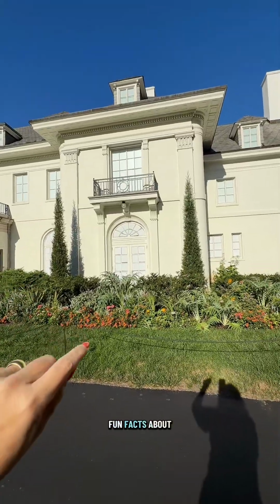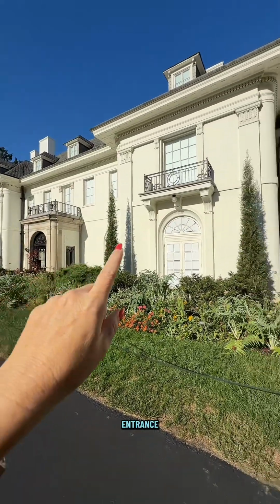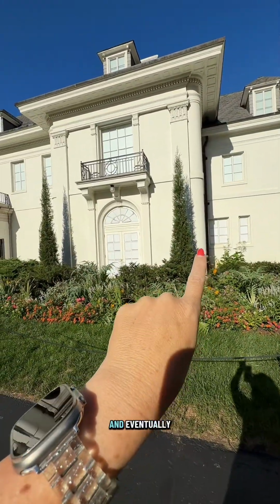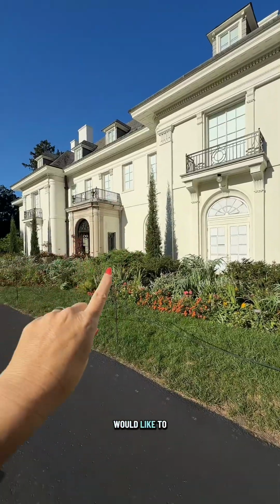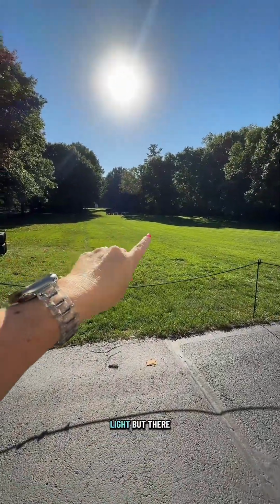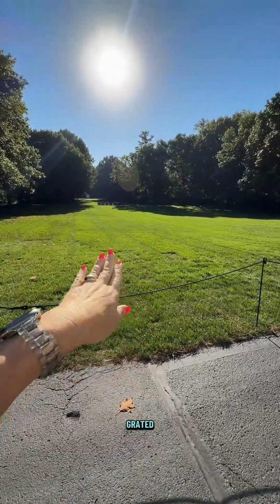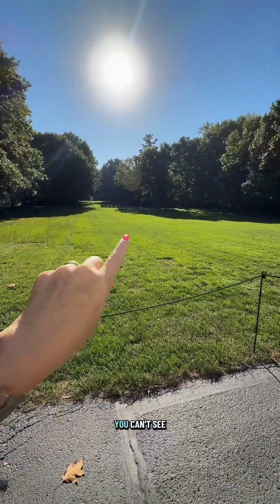So just a few fun facts about the exterior. This was not the original entrance. This over here to the side was, and eventually the Lilly family decided that they would like to have it centered in the middle. Another fun fact, and I know you can't see it probably because of the light, but there is a road right here, and they actually had the road graded so that when you look out across the field, you can't see the road.